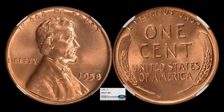The next one that we have here, this one also another registry set, not nearly as important as the previous two examples. This is a 1958 Lincoln Wheat Cent. It's the final year of this reverse. However, this one is graded by NGC as a mid-state 67 plus full red. In addition, it gets brownie points for having the CAC green bean certification on there, as you can see from the label.